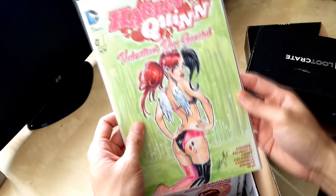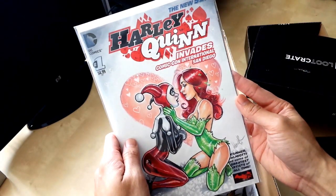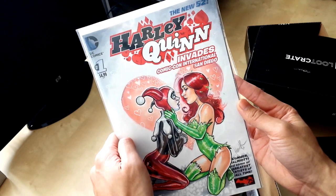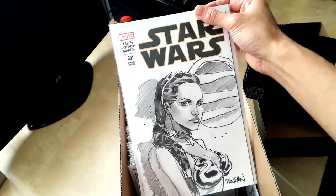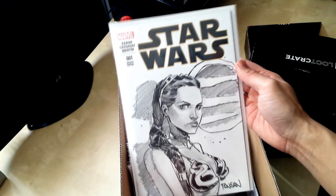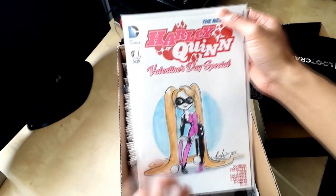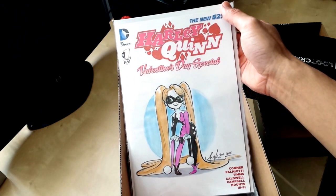Got these next two sketches from Victra, sent to my address. This one's really, really nice. A bunch of work on this one. Woman's sketch. This is from Dan Panosian. Beautiful sketch. So there's a whole bunch of sketches from Amy Memberson, maybe Harley Quinn.